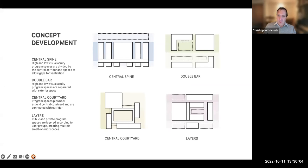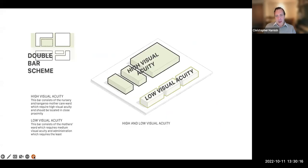And so in collaboration with stakeholders in the development of the program, we started to look at various organizational strategies at the facility scale. And started to zoom in and identify the various levels of acuity that these facilities tend to encounter and organize the building and scheme based on that.